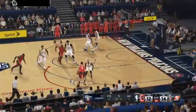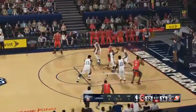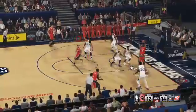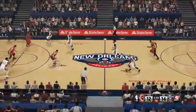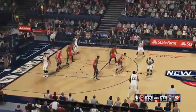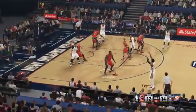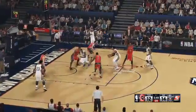Pass to Calderon. Evans setting the pick for Calderon. He feeds it to Bosh. Shoots from the baseline. For New Orleans, they've gotten 7 of their first 10 attempts to fall so far. Excellent pace to their offense. Back to Granger.